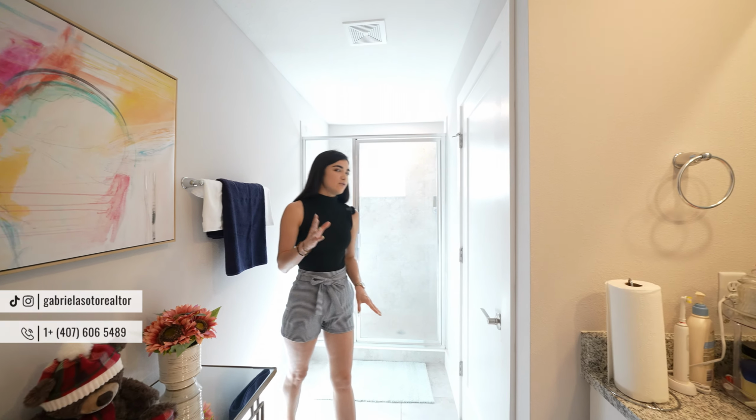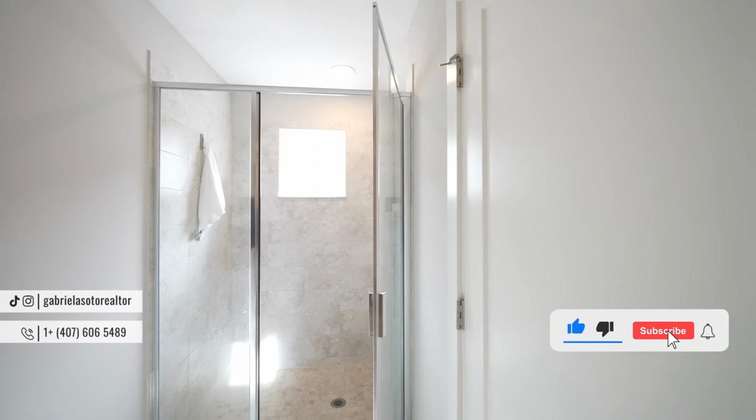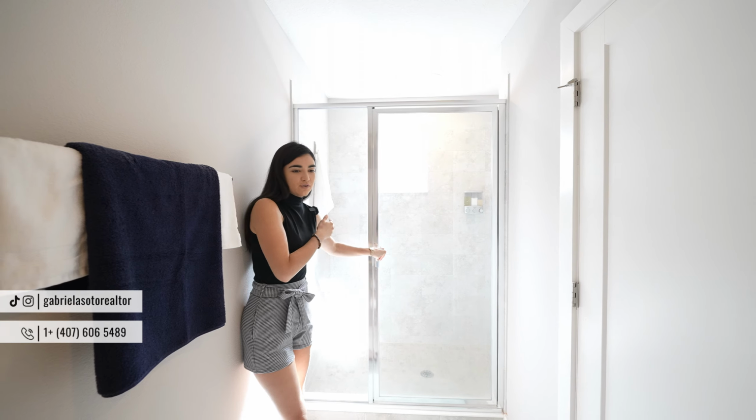And towards the end of the bathroom, you have the stand-in shower that's going to have ceramic tile all the way up. And of course, in the bottom as well, your glass doors included, and even a window bringing in beautiful natural light. Now let's continue with the rest.